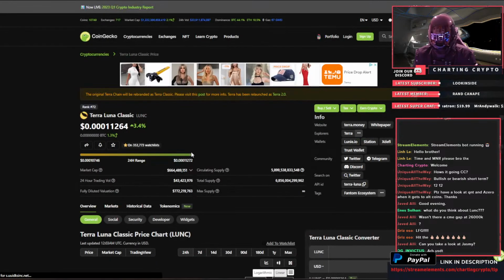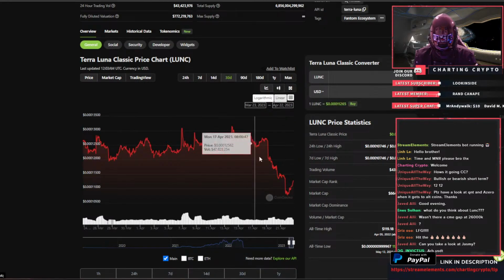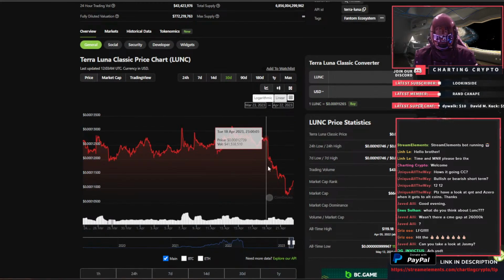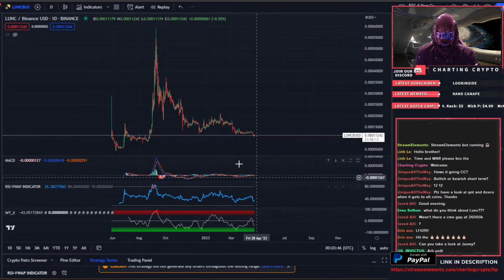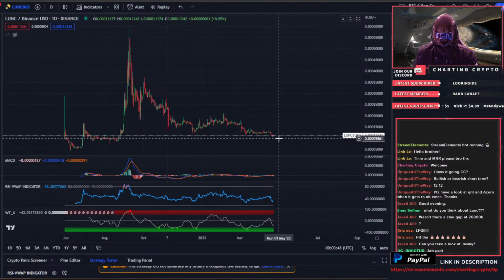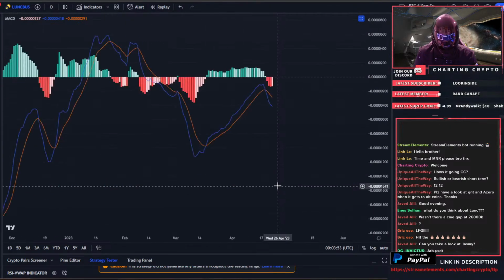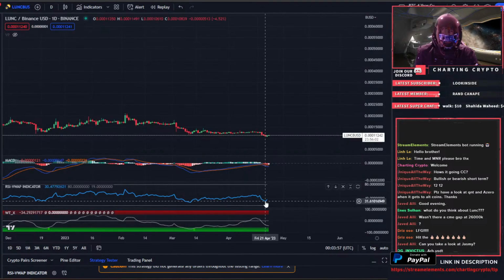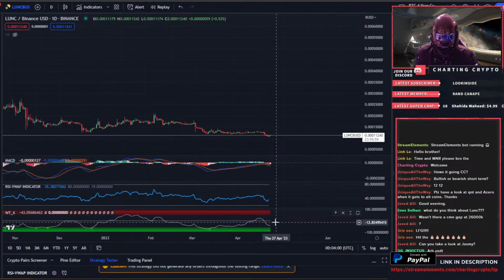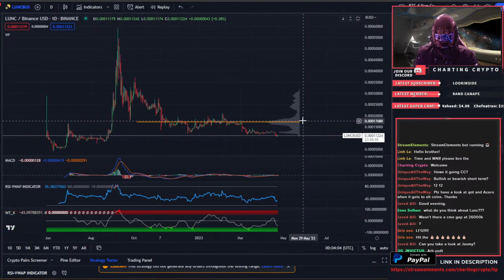LUNC up 3.4. Fell off the table here in April. Day chart for LUNC right now, it does look like we want to see a capitulation down to around 9861. Indicators right now, we have the MACD starting to lose its bearish momentum. We have the RSI starting to converge back up. We have the WTX low. We have the main price volume sitting here at around 1780. So that's the day chart.